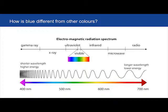Anything you look at that's white is white because it has all the colors, or at the very least it has blue, green, and yellow and stimulates your 3 key cone types. So visible blue light is at the short wavelength end of the spectrum. It's the high energy visible light, the short wavelength light, and it's very close to ultraviolet.